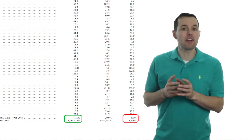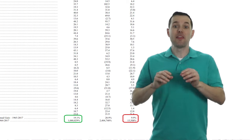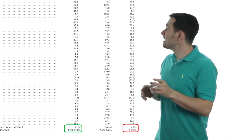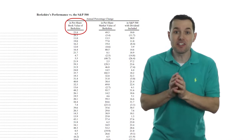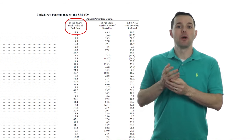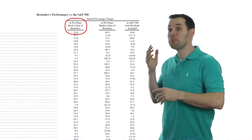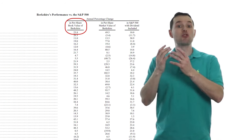But with this very impressive 19% annual gain, it's important for us to realize that this gain is the gain to the book value of Berkshire Hathaway. And this is the perfect number to use because if we wanted to value an insurance company, using price to book value is the ideal way of doing it. So the goal of any insurance company should be to grow their book value.